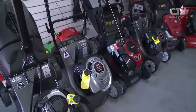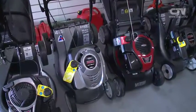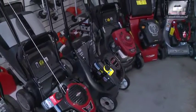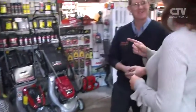And we do a whole host. It jumps up in price depending on the time frame it takes you to mow your lawn. You need to come in and talk to us so we can work out what's going to suit you best, because the cheaper entry-level machine may not be what you want. You may need to come up to a bigger one because of the power. And there's nothing worse than kicking yourself every week because you've bought the wrong mower.